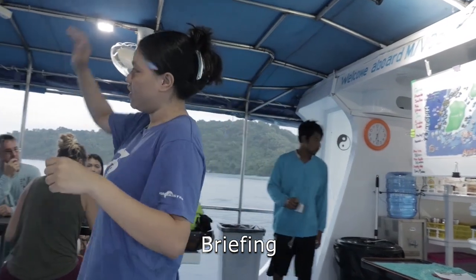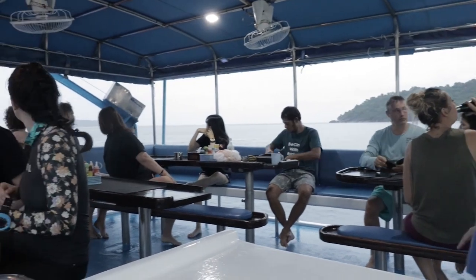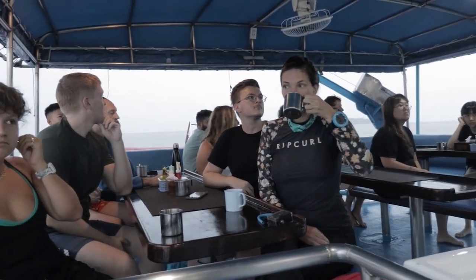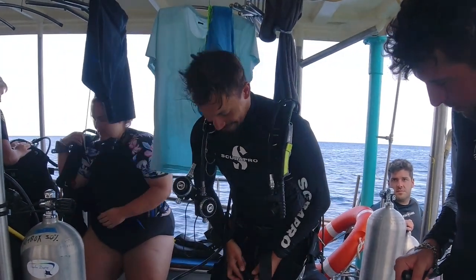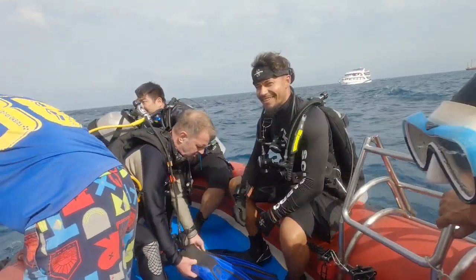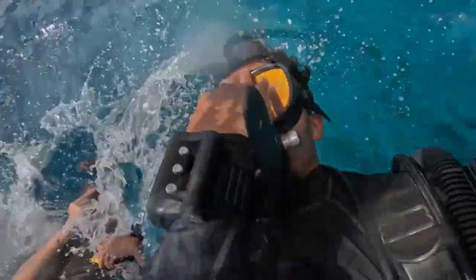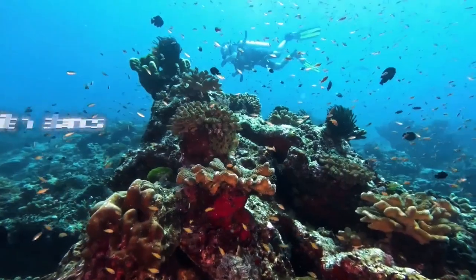In the morning, we have our first dive briefing, where our dive guides explain the procedure for the upcoming dive. After that, it's time to get ready and enter a small rubber boat, the so-called dinghy. The dinghy will bring us to the dive site. After a barrel roll, we are finally here to see the beautiful underworld of the Similan Islands.